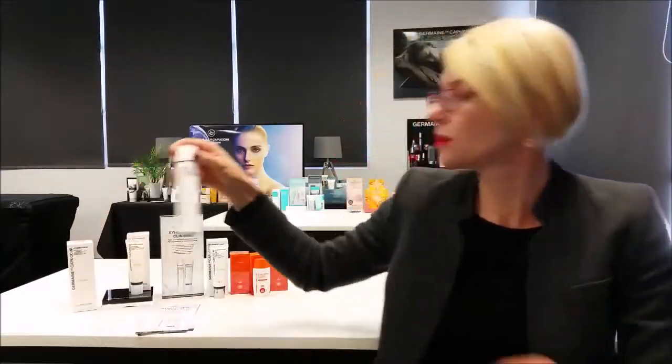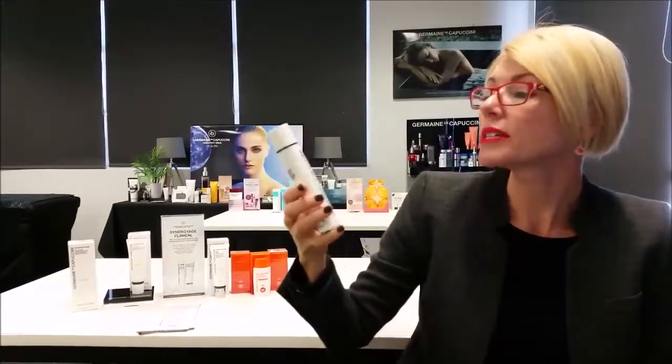So this is actually the product here. I call this one my liquid exfoliator. So it's one of the best products that you can use really any time of year just to give the skin a really great renewing and hydrating action within the skin. It actually contains 10% encapsulated glycolic acid. And when we say encapsulated, it means that it's applied to the skin in a hydrating form.